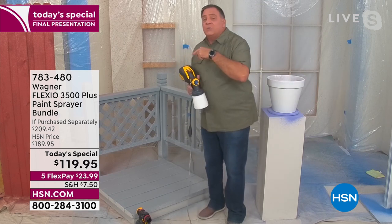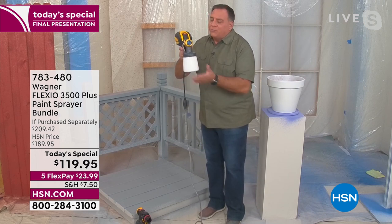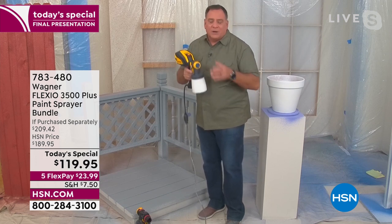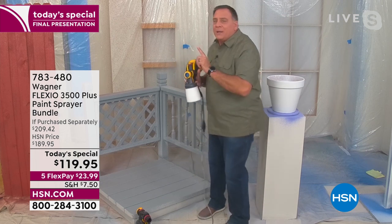Now, I'm going to paint the railing over here, and I'm going to paint the porch, and I'm going to demonstrate how we can switch out from the detail nozzle that you're getting right now to the eye spray nozzle, which is the bigger one. This one has more control, and it's a finer spray that comes out of it. That's why I'm gonna use it on the railing.